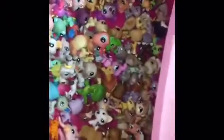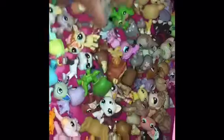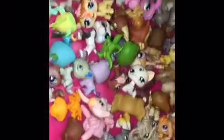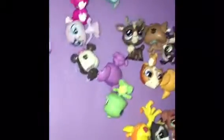And down here I have my generation 2 and 3, I think. I don't know any of the generations, but the older pet shops are in here, and they're at the top of my drawers. And then here I have my generation 5 and 6, the newer ones. I don't have that many of them, but I really like them.